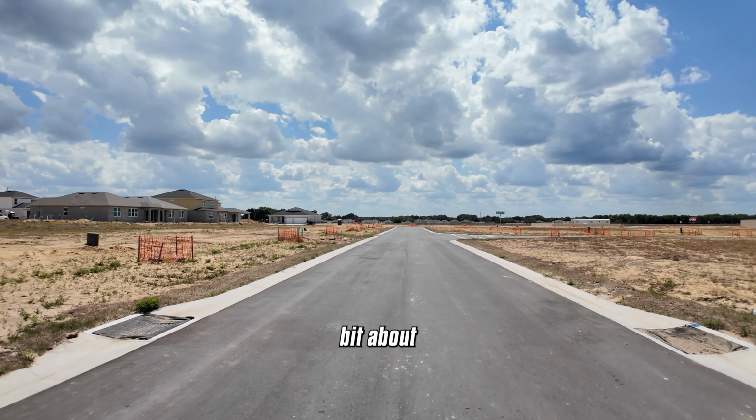So I want to tell you guys a little bit about the floor plans that they have available right now. Just a little brief rundown of what is a quick move-in at the moment, just so you can kind of gauge the prices here. So the smallest floor plan that they have is called the Dalen.